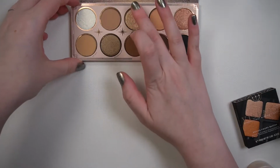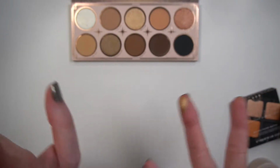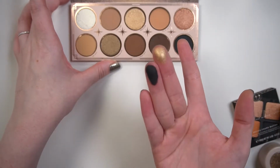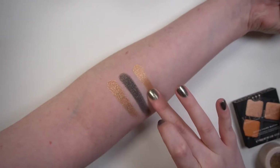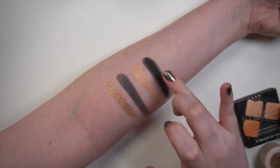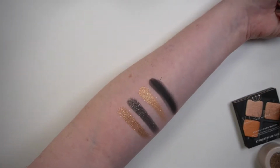And this one, the shade Nightlife and Grande Dame. Obviously this is just a matte black, so that's a much flatter effect with these shades. So I think this would combine very well. You know, you could play with the depths and the textures and everything.